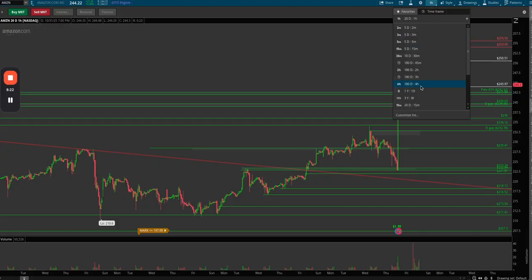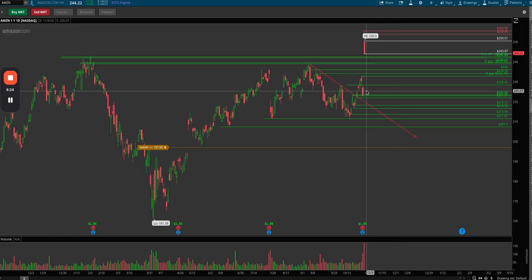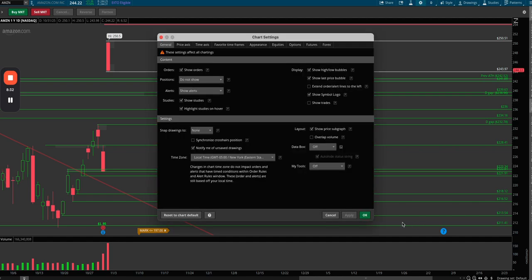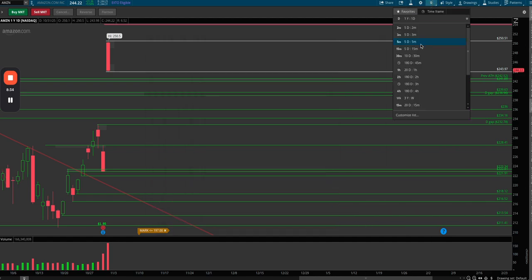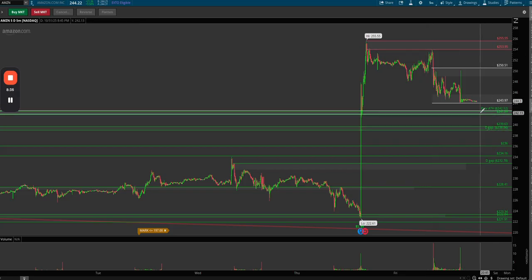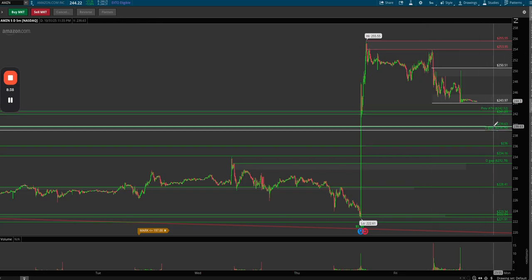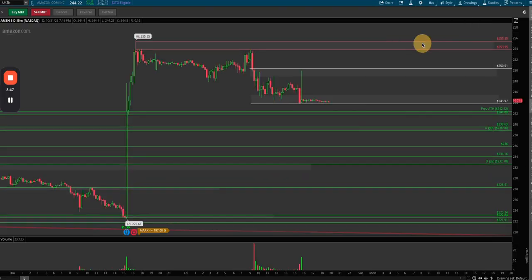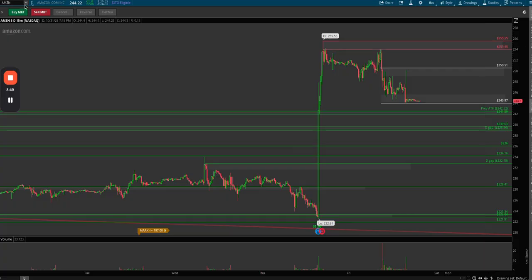I won't touch Amazon this entire week. I mean, we had a ginormous gap off of earnings. Really its previous all-time high is going to be the first area I'm looking at to hold, this 242. Usually that's typically what we'll see after such a big move up. So 242, if that breaks, next support is this daily gap, 239, 236, 234, and then true daily gap down here at 232. So that's everything I'll be watching for this week. We'll see how it goes.